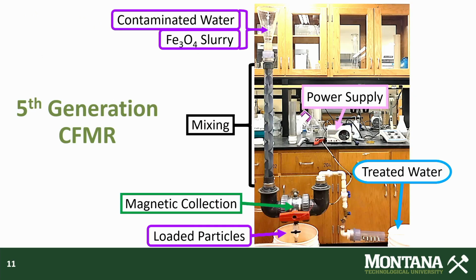So moving on to our continuous flow material recovery system, which I'll call the CFMR from now on. I've been working with the 5th generation design, which is more compact and user-friendly compared to older designs. So the CFMR works like this: you take your contaminated water and your magnetite slurry, and you mix it, and it mixes down until it reaches this guy here. This is our magnetic collection module.